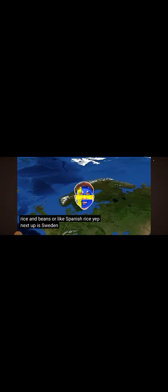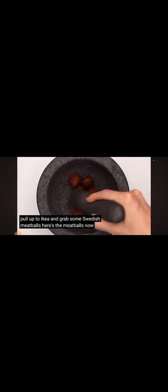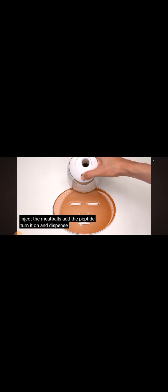Next up is Sweden, which is famous for its Swedish meatballs and IKEA. So let's pull up to IKEA and grab some Swedish meatballs. Here's the meatballs. Now let's smash them. This one's gonna be super hard for Tori to guess. Bubbles, suck it up. Inject the meatballs. Add the peptide. Turn it on and dispense. This one is a Swedish food. Is it Swedish meatballs? Yep.